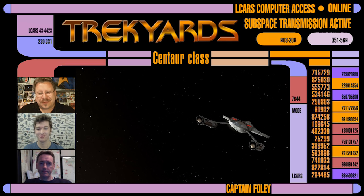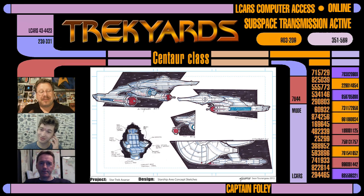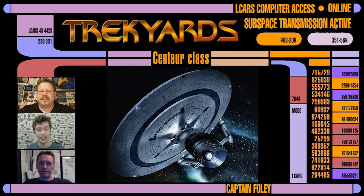Here in the real world, we know the exact opposite is true, with the Centaur design heavily influencing the Ares design. So, yeah. Time paradox, almost. Yes, it's a predestination paradox, as it were. And the Centaur also borrowed heavily from the wildly successful Miranda-class, but was based on the new Excelsior components coming out because these shipyards were building most Excelsior-class ships at the time.